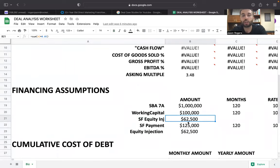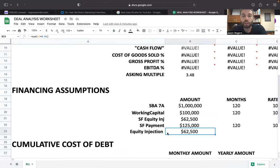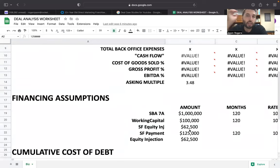The seller finance injection is the same as the equity injection, which is actual cash. Okay, because each of these are 5% of the purchase price, 5% of 1.25 million, because the basic tenet of doing SBA deals is you put 5% down as a cash payment, which by the way, you can raise from an investor. And then the other 5% you put on hold for the life of the SBA loan. So what this means is you get to pay this seller finance equity injection loan, if you will, after 10 years, after you fully pay off your SBA loan.